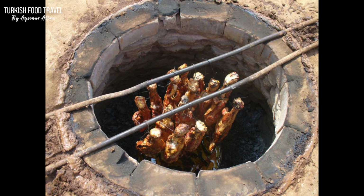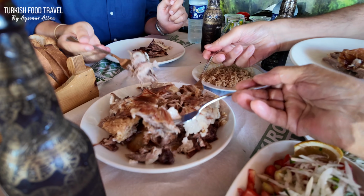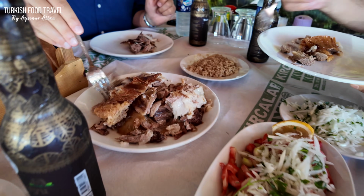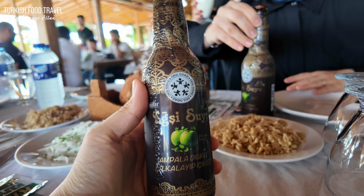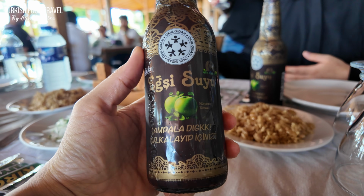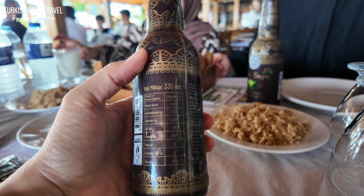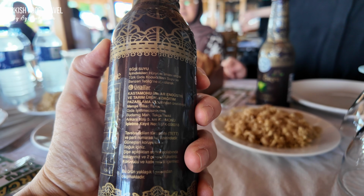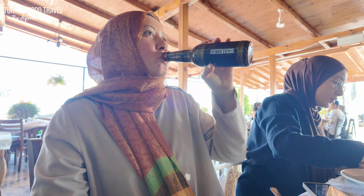Kuyu kebabı is made by slow cooking whole lamb deep in an underground pit lined with fire-heated stones. The meat becomes incredibly tender with a crisp outer layer, the kind of flavor only patience can create. Alongside, they serve a drink called Eğşi, made from local apples and plums, cooked down to a thick tangy syrup or marmalade. You can eat it like that, or dilute it with cold water to make this refreshing drink.